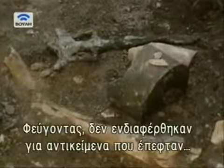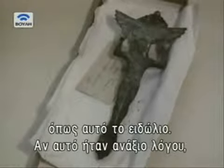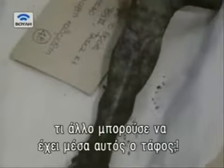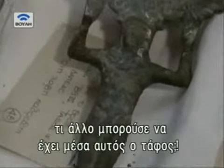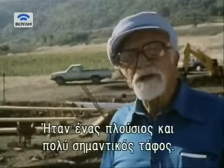In dragging their booty back through the tunnel, the robbers seemed not to care that they'd dropped articles like this bronze figurine. If this was not worth taking, what else might the tomb have contained? All this makes us think that it was a very rich and very important tomb.